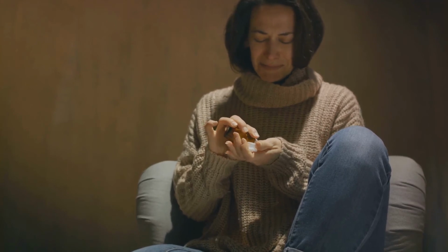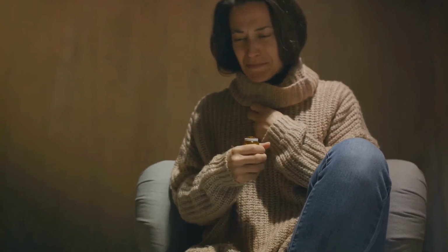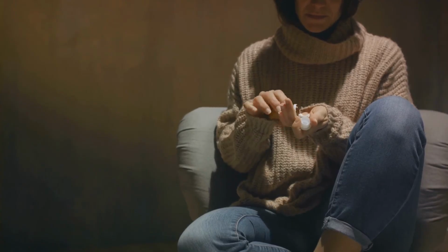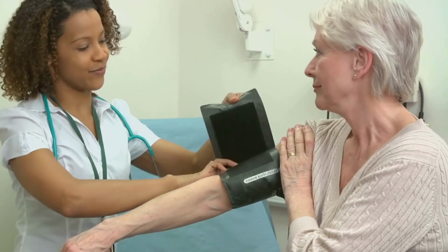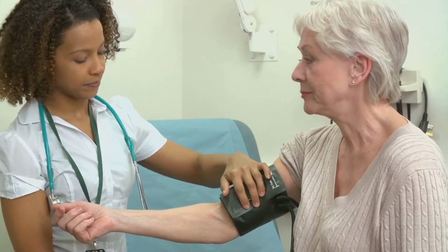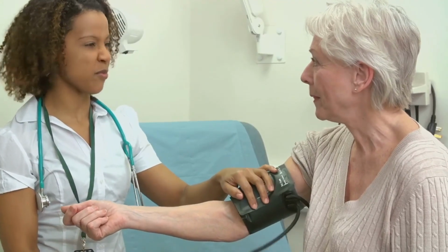Next, we explored the link between antidepressants and glaucoma. Antidepressants, particularly the older ones known as tricyclics, can cause pupil dilation, potentially worsening glaucoma. It's a delicate balance to strike, and your healthcare provider can guide you best. We then discussed blood pressure medications. While essential for managing hypertension, some of these drugs can reduce blood flow to the optic nerve, exacerbating glaucoma. It's a complex interplay and underlines the importance of holistic healthcare.